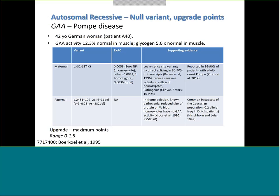So this is for Pompe disease and the GAA gene, which is the cause of Pompe. Pompe is also known as glycogen storage disease type 2. So these patients have accumulation of glycogen in their muscle tissue, and it's a huge range of phenotypic severity with the infantile form causing early death in patients less than 1 year of age, and then all the way up to adult onset forms as well.